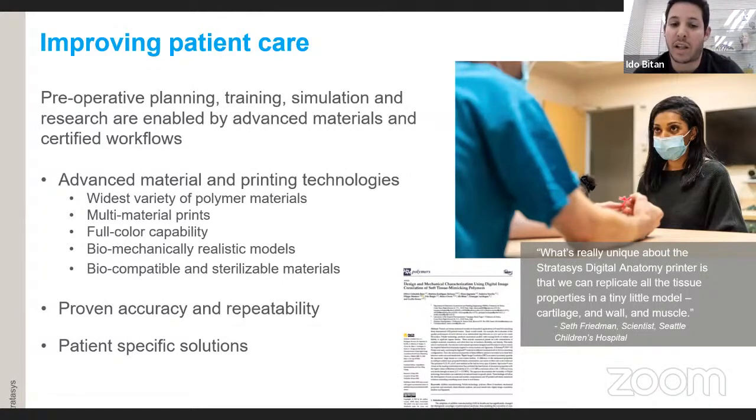We give a lot of clinical data and scientific data for our products to show that the results match the human biomechanical behavior in different aspects. We've done case studies and lab reports with the industry leaders in order to prove that. And we also have a lot of biomechanical, biocompatible material and sterilizable material.